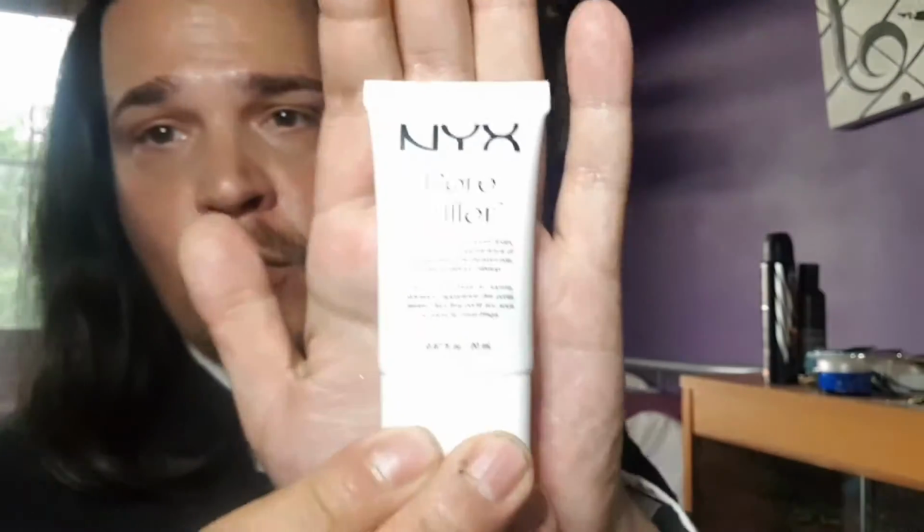Now, next up is one of my favourite makeup brands. They're more drugstore prices, but with good quality. So you're not looking at the likes of MAC and things like this where you're paying a lot of money. It is a bit cheaper. It's a bit more expensive than the standard drugstore prices, but not too much. And that is NYX. And this is their Pore Filler Primer.